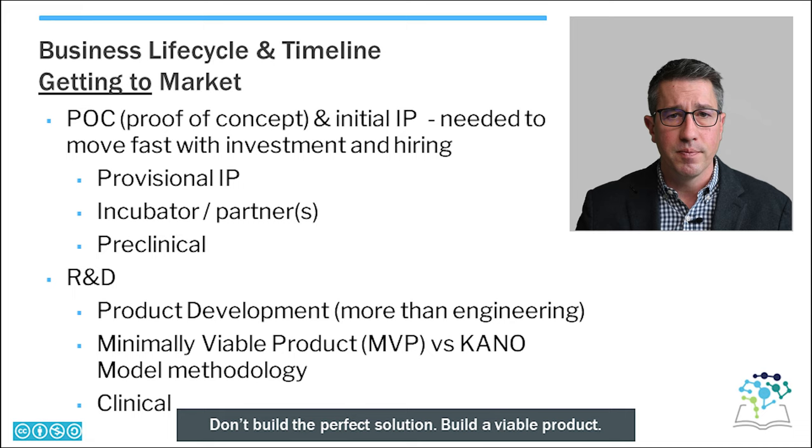In the first act, your first step will most likely be developing a proof of concept product and gaining early evidence of success. This may include a preclinical or pilot clinical study as well. Along the way, you'll be developing your IP and getting funding. To enable success, you may join an incubator or find development partners. Overall, the purpose is to develop a go or no-go decision.